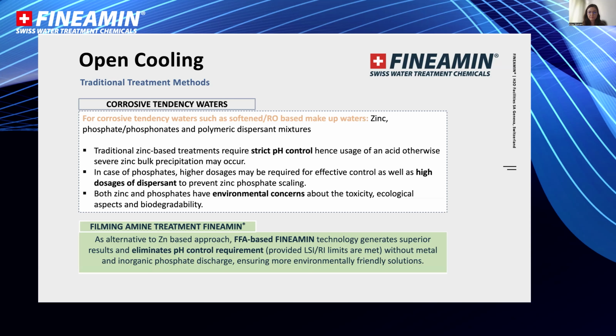Now, traditionally, for low pH, low hardness waters, like softened or RO-based makeup waters, we prefer to use zinc phosphate and zinc phosphate related treatment approach. Because zinc does not need hardness to make the protective cathodic film for the protection. However, we should also consider certain other facts.